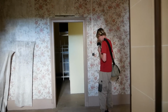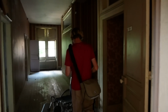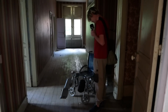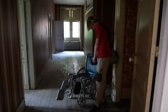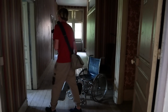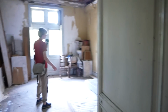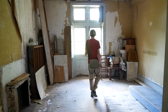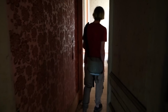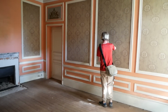Few other beautiful wallpapers. Wheelchair still standing. It looks a little bit creepy, but well, it makes good sounds. Bedrooms, actually a lot of bedrooms, or a lot of mattresses. I don't know if all of them are bedrooms. You have a little view here of the garden. I think this room is quite nice with the colors. I don't know if it's really my style. You have these, also these textiles.